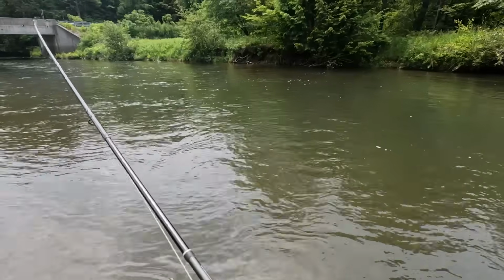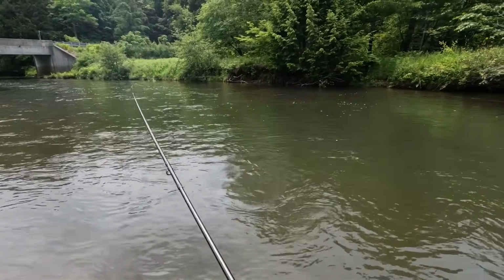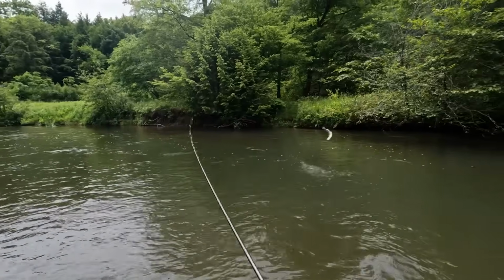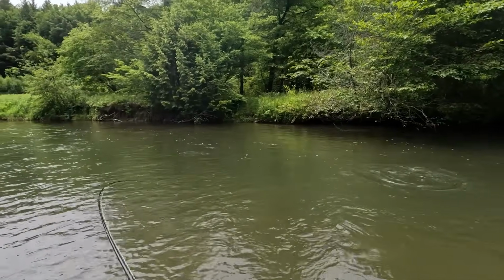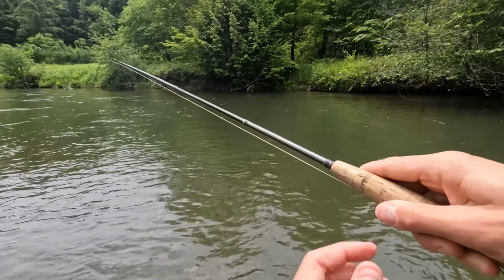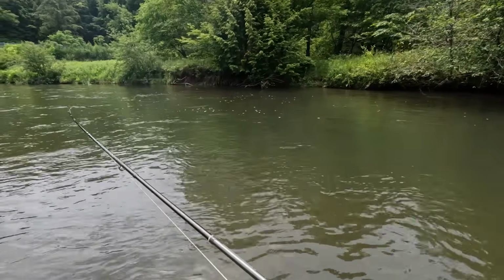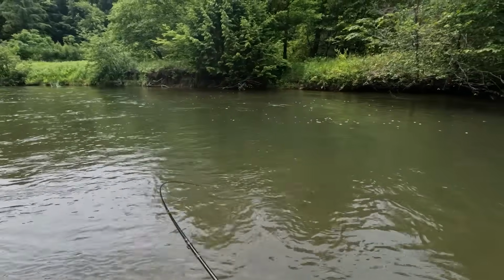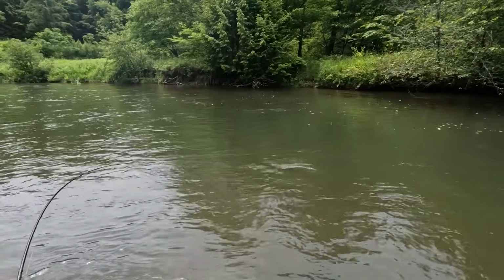Using an 8'6" 4-weight, as I normally do. I always feel undergunned sometimes. What kind of stupid saying is that? This one is feisty as heck. Heck yeah, brother. That's a good looking fish. Hopefully we don't lose him though, like a loser.